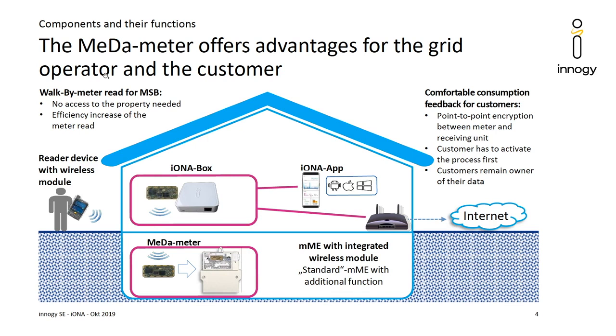It's a receiving unit. We are using the LoRa technique to transmit the data from the meter to this receiving box. This box is a simple gateway connected to the Ethernet or to the Wi-Fi of the customer's home and transmits the data to our backend, to the iONA backend. It's done in 1 second data. If the transmission is not so good, for example, if the customer is living on the sixth or tenth floor of the house, the connection is not so good, so we have maybe 10 second data or even 15 or 20 second data.